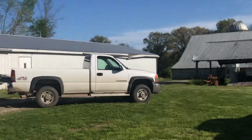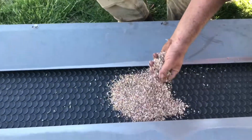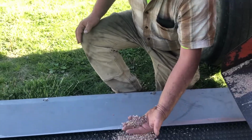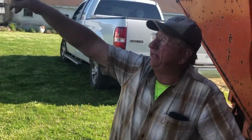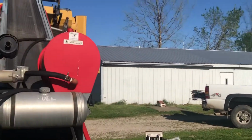What I did is I mixed our fertilizer, and our oats are going in the big box on the Rogator. And we're going to broadcast the fertilizer and the oats together. And then in the back we've got a commodity box, and we're going to put the alfalfa in there separately.